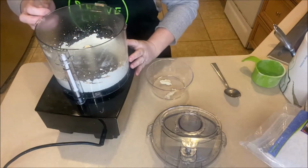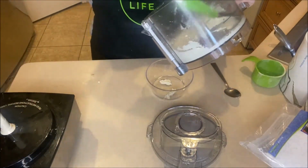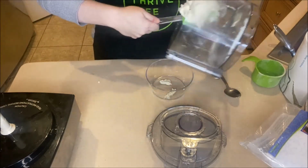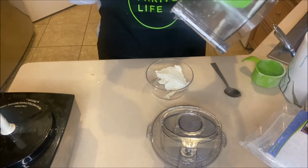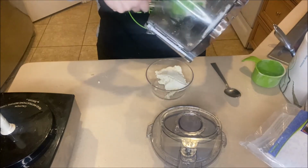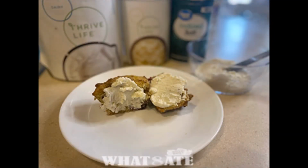You could make a cheese ball into it. Like I said, if you want to season it however you want, you could do that at this point as well. For today's purpose, we're just keeping it plain cream cheese, and so I can put it on some blueberry muffins and see how amazing it's going to pair with that. But look at the consistency of that. It's just perfect room temperature cream cheese.